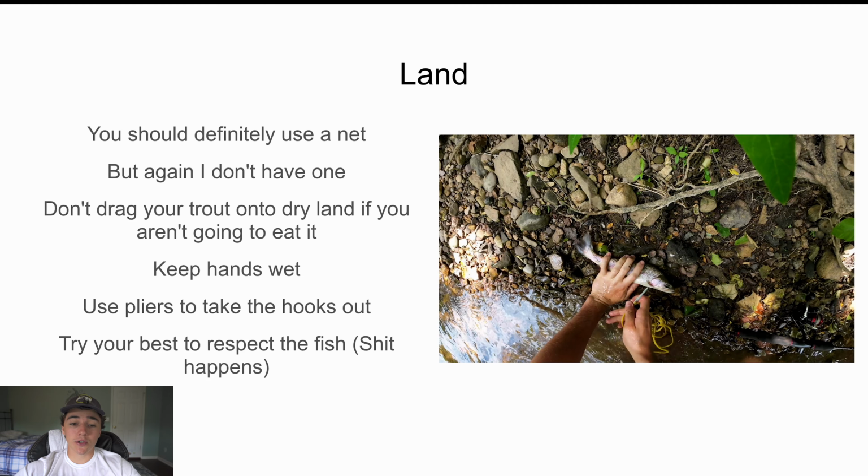So landing the fish, you should definitely be using a net. But again, if you don't, just wet your hands and grab the fish. Don't squeeze them too much either. You definitely don't want to drag them onto land like this unless you're keeping them, which in this picture, I was keeping this guy. So always respect the fish.